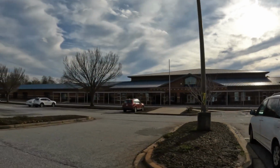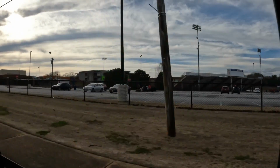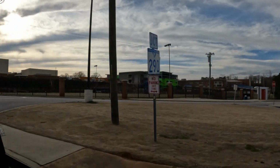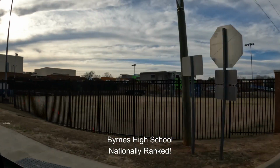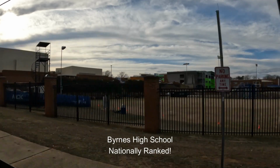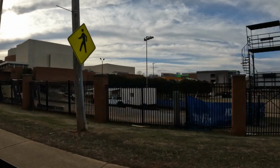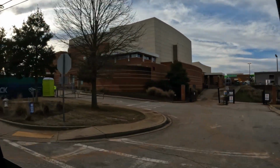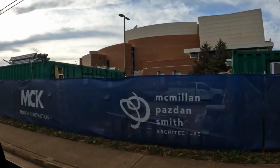And they are doing some construction. You'll notice that we're starting kind of around the back, the rear of the school. Burns has always been known for sports. They're really big into sports. But also, they have this beautiful fine arts center here on the corner. We'll be going by that.